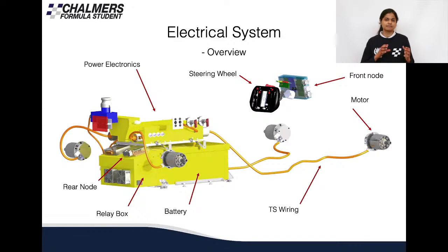The relay box has printed circuit boards which monitor and control the battery. It also has the DC to DC converter which steps down the high voltage of the battery to 24 volts so that it can be used by the low voltage system.